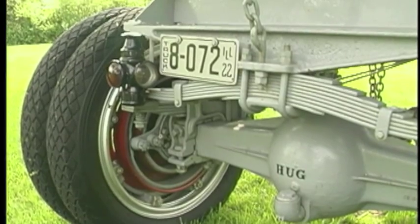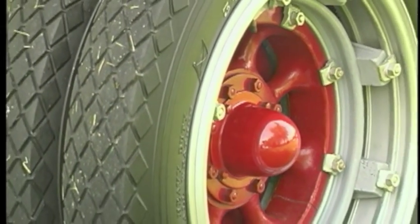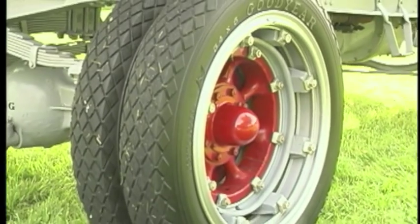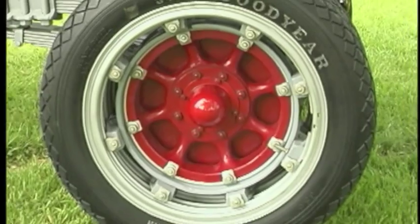It has a special casting on the back that holds the spring. The rear end is pretty low geared, but with a double reduction, it keeps the size of the ring gear small enough that you've still got good clearance underneath the rear end. This has got an original set of Goodyear diamond tread tires on it that were made in the 30s. It's probably run 1,000 miles or more on these old tires. They were new old stock when they were installed on the truck. 34.5 is the first truck size air tire that was produced.